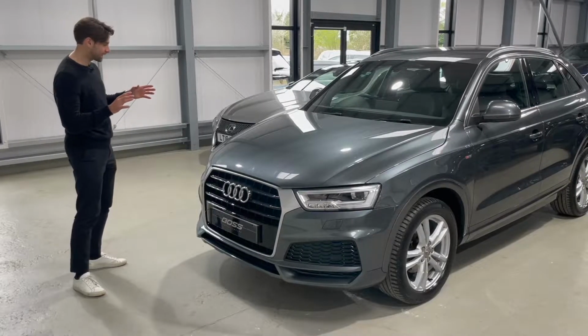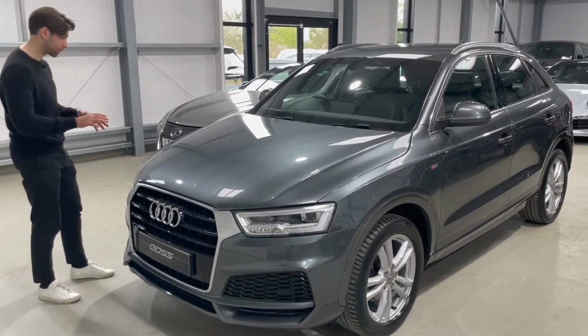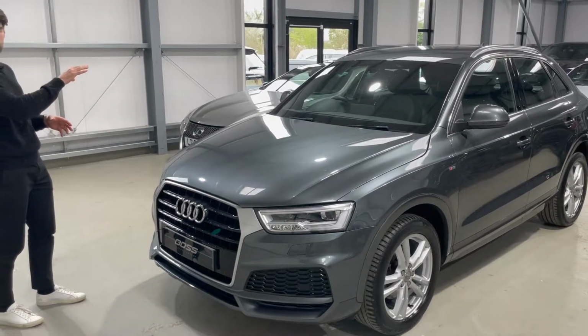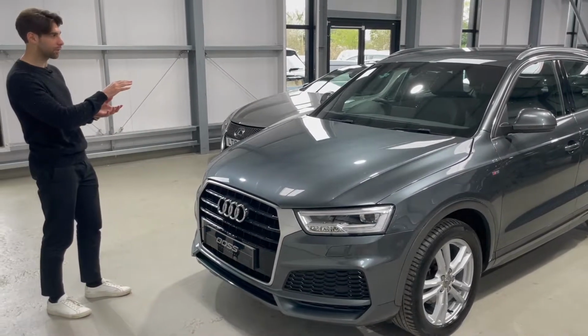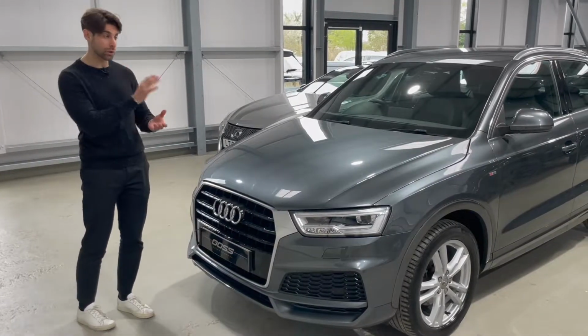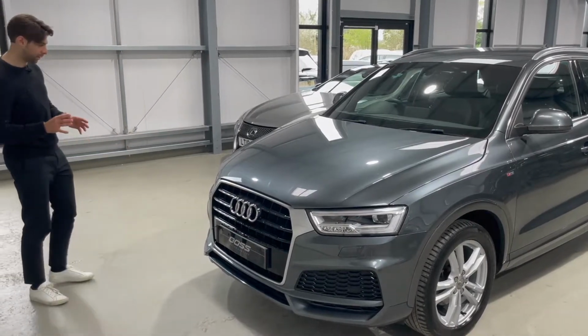Fabulous car, finished in Daytona Grey Pearl, which again is a wonderful color for these. Not many people ordered it in this color as well. And it's got the black leather interior, which is a half leather interior, half sort of microfiber interior. And being an S-Line, they're the big S-Line sports seats as well. So we'll show you that when we get around the car. Plenty to talk about, and I'll start at the front end.